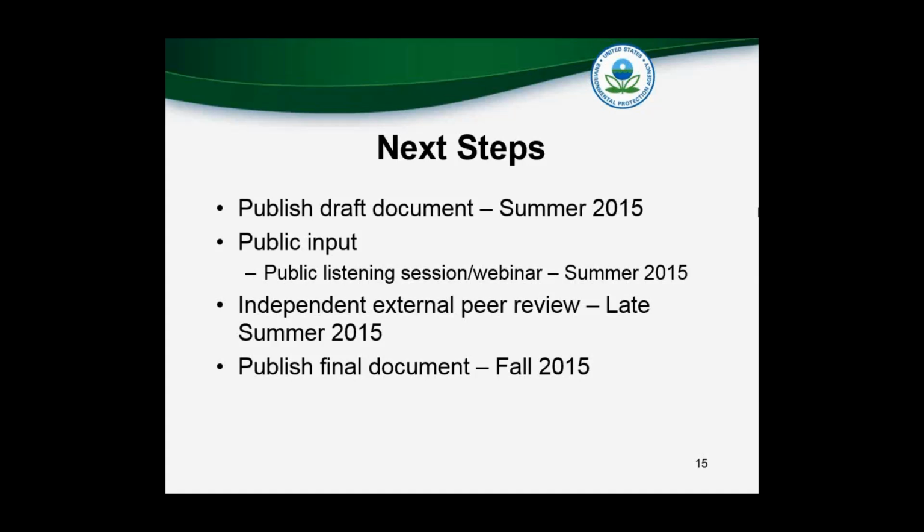And finally, I want to provide you with some of the next steps on where we're going with the development of this document. Currently, the draft document is undergoing internal review, and we anticipate publishing the draft document this coming summer. The draft document availability will be announced via a Federal Register notice, which will also provide details on how to provide public input. Public input will likely include a public listening session that will allow for both in-person and remote participation via webinar. Our current plan is to hold the listening session shortly after the draft document is published this coming summer.